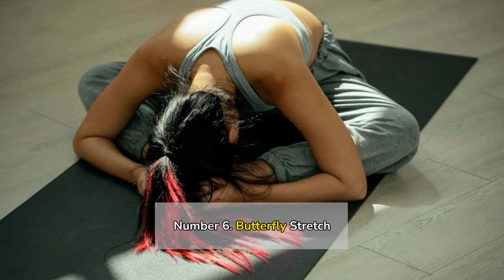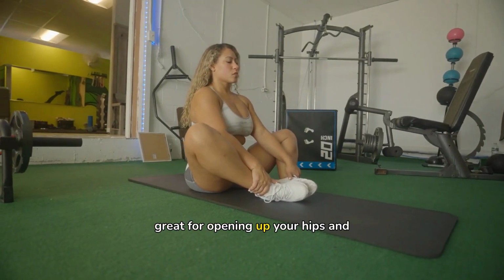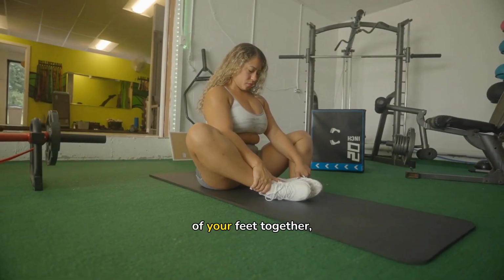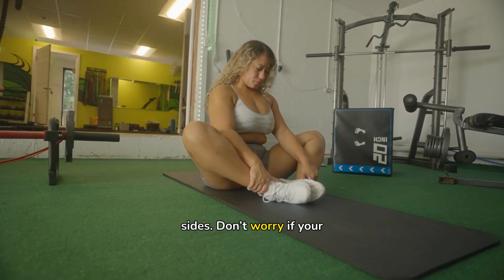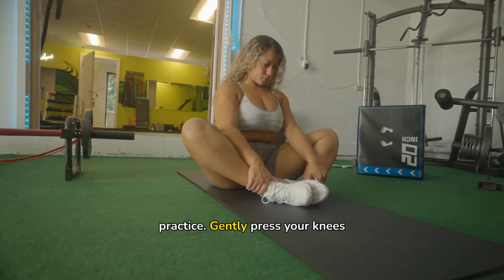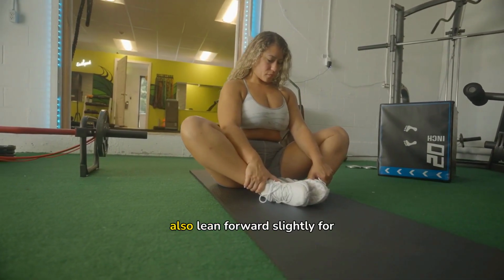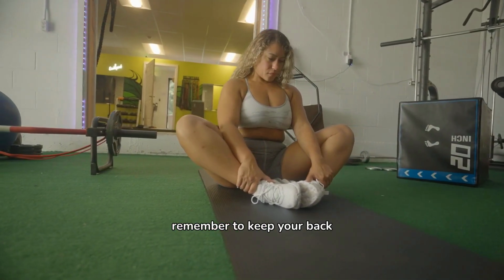Number 6. Butterfly stretch. The butterfly stretch is great for opening up your hips and inner thighs. Sit on the floor and bring the soles of your feet together, letting your knees fall out to the sides. Don't worry if your knees don't touch the ground. They'll get closer with practice. Gently press your knees towards the floor with your elbows or hands. You can also lean forward slightly for a deeper stretch, but remember to keep your back straight.